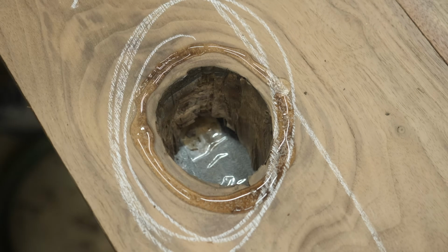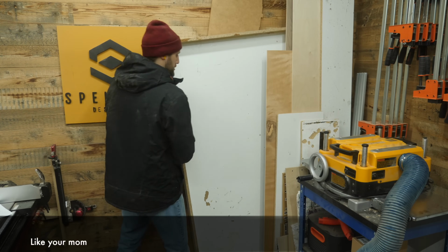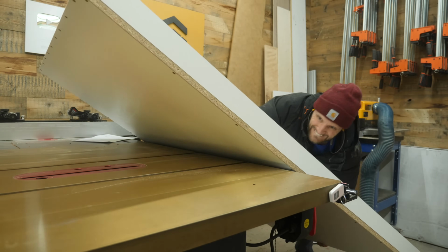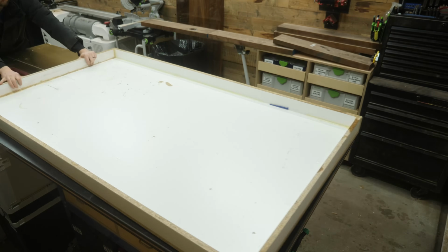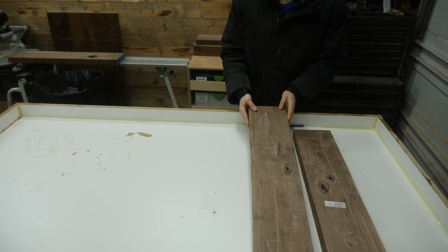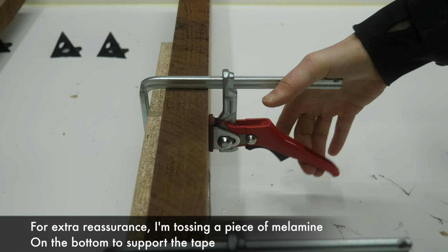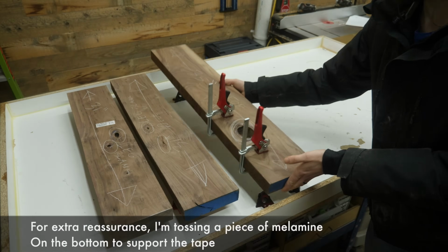Now, one thing that I have started doing when working with messy substances is doing everything inside of this tray that I made for melamine. Just in case I spill liquids or have some sort of epoxy mishap, all of the mess is contained inside here and doesn't pour out all over my workbench, table saw, or floor.